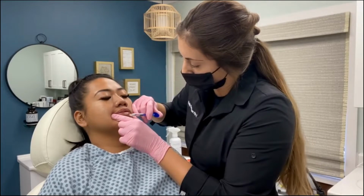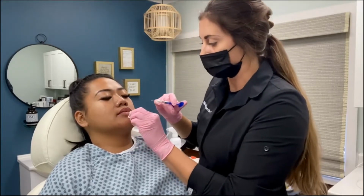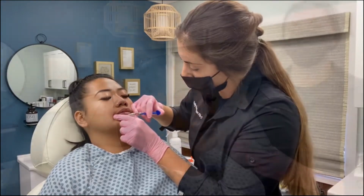Often I will put a little bit of filler in the vermilion border of the lip on the bottom. That definition is just a very natural, youthful look that a lot of people desire.